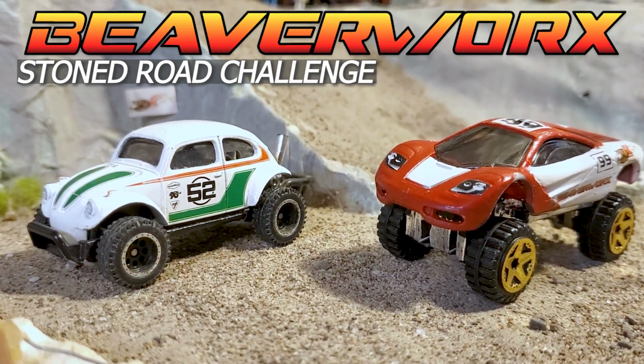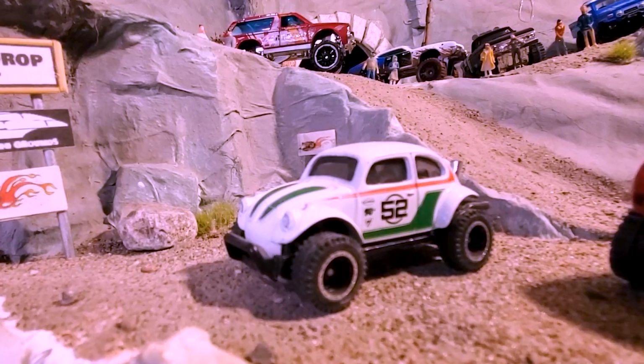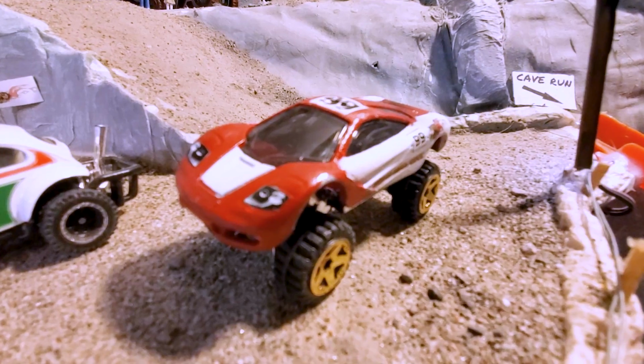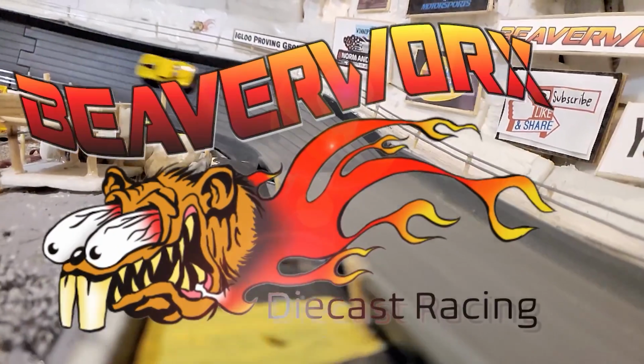There they are. We got two specially modified suspension vehicles to go down the course today. Check these out. These are fresh out of the race shop. Great off-road action at Beaverworks Diecast Racing.